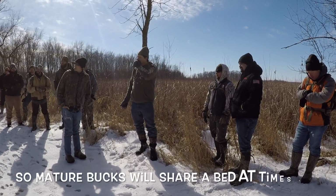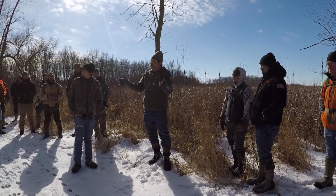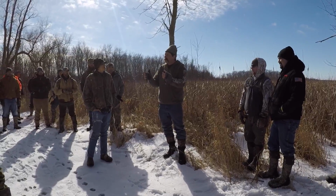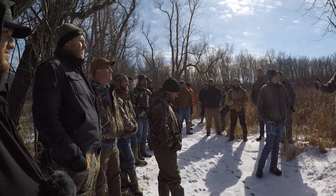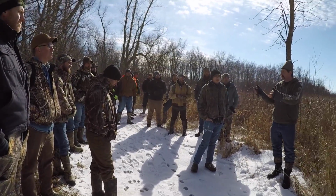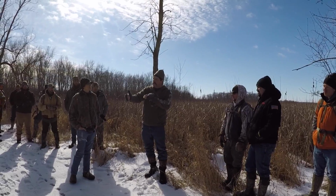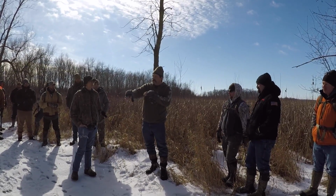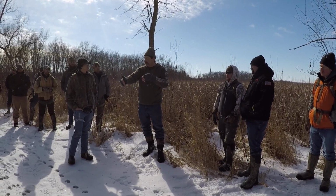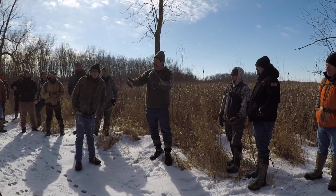So mature bucks will share a bed at times? They will, but not right next to each other. They'll share bedding areas, but not when it's nowhere near rut. But during rut, they'll get close. And occasionally you'll see them tolerate certain bucks. I don't know why. So occasionally you see them right next to each other, even in rut. But generally during rut, the buck will hold up the best bedding area, the kingpin buck, right? And the smaller bucks will be off to the perimeter. And those are the ones you kick up trying to set up.